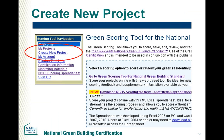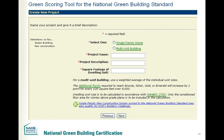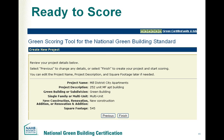You can go in, create a new project, add some information in as to the name, description of the building, the square footage. It'll calculate right there, and builders don't even realize what's going on. You put the square footage of the building. If it's a small house, for example, you need less points. It gives you a bonus because it's a smaller house. If it's a very large house, you need some extra points. So it'll already do all that calculation for you. You'll be ready to score.